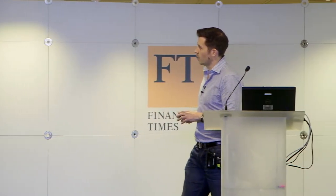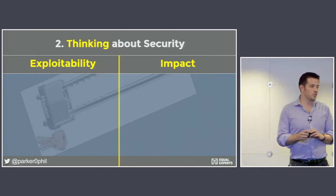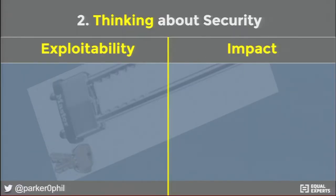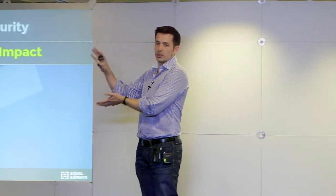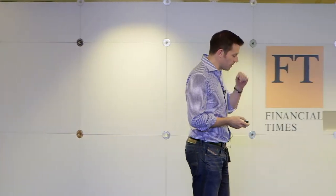So third way of thinking about security. Second way of thinking about security. Now, I could have used the OWASP risk rating methodology, but I didn't want to just talk about OWASP. So this is essentially the CVSS, Common Vulnerability Scoring System. So this is a way of essentially rating vulnerabilities or potential vulnerabilities. And it's basically split into two. Exploitability, I think OWASP call that likelihood. So, you know, how likely is it that this vulnerability will be compromised? And then impact, what is the impact if it is compromised?